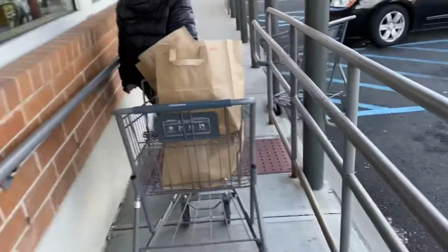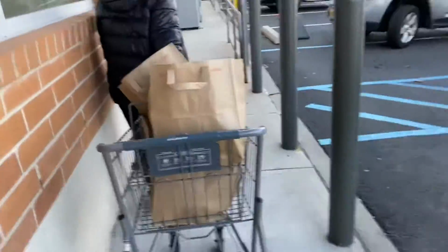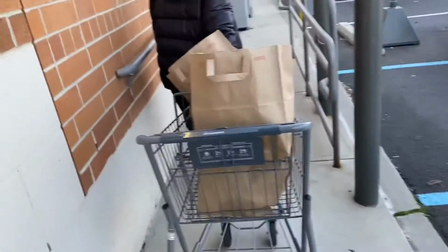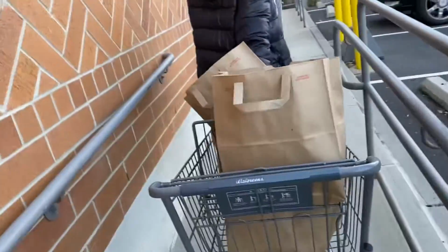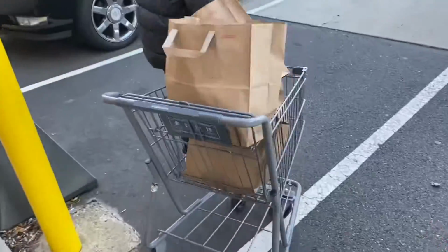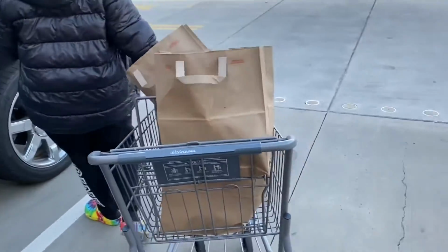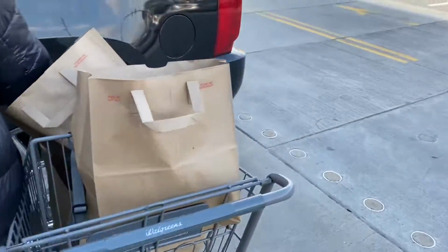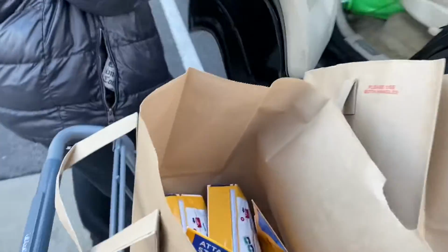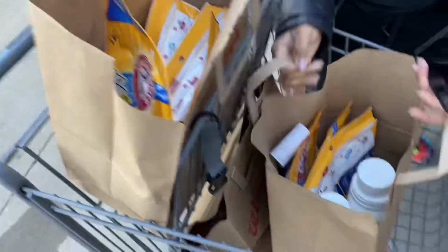You did good, girl. Look at all we got. We got this for less than, like, maybe $20? We're gonna go over the receipt when we get in the car so y'all can see what we did. Let me show y'all the bags. We got laundry detergent. For under $20. Get like us.